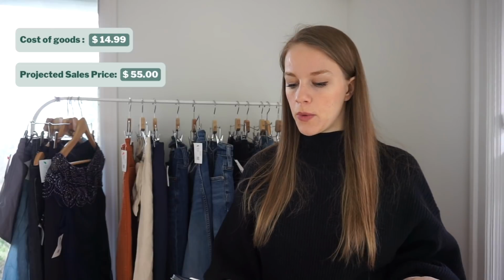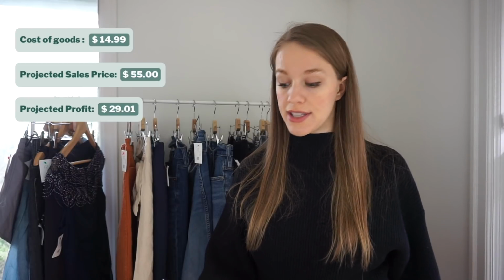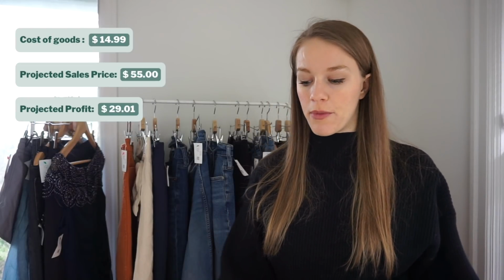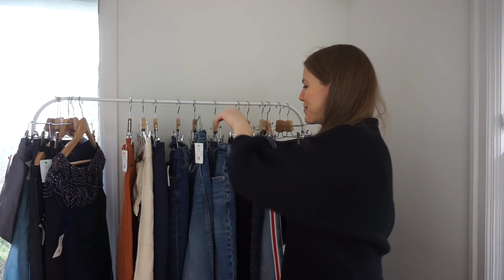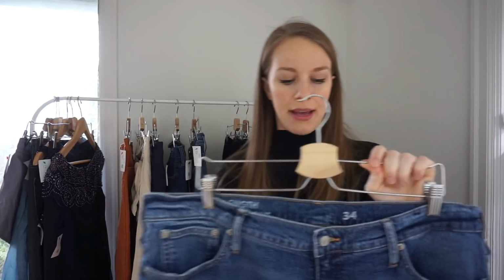And so I think they could sell for upwards of $60, $70, but I put a projected sales price of $55, which with that $14.99 cost of goods would give me a projected gross profit of $29.01 and a projected gross profit margin of 52.75%. But yeah, I was actually really surprised by that. I wonder what that means for Madewell and if they're doing that to all their jeans.